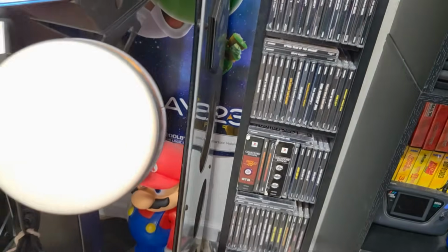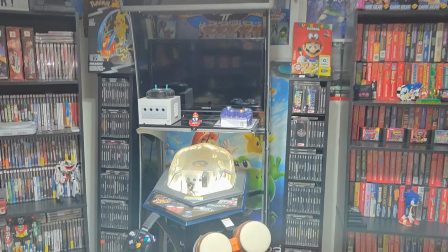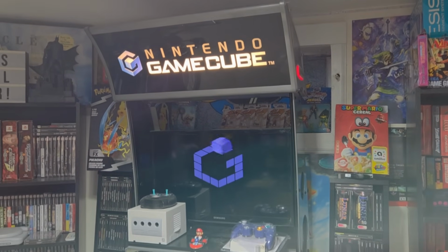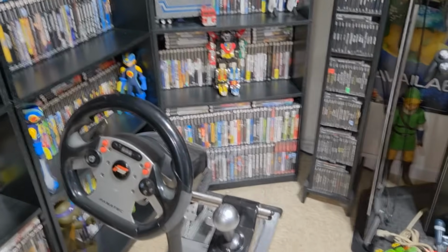All the RPGs or JRPGs are there. The GameCube kiosk. Yeah, that is my best piece. I got this for a PS3 Slim about 7 years ago. So that was an awesome deal. The kiosk could go for a decent price, and it's pretty rare with the bongos.